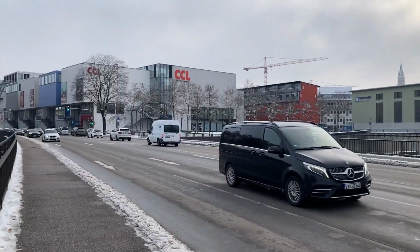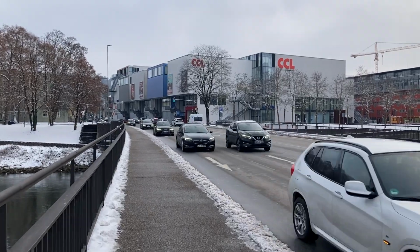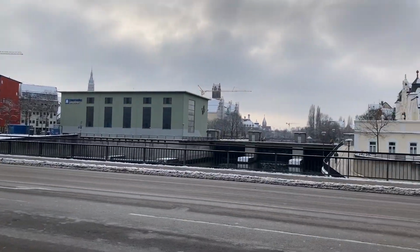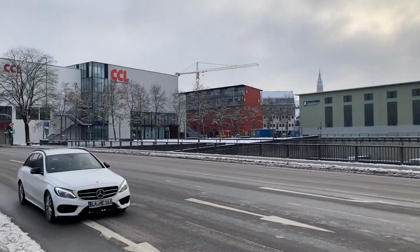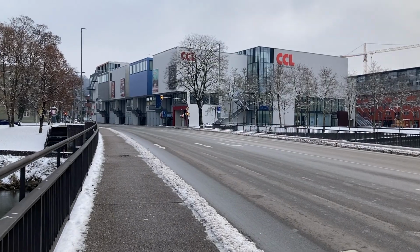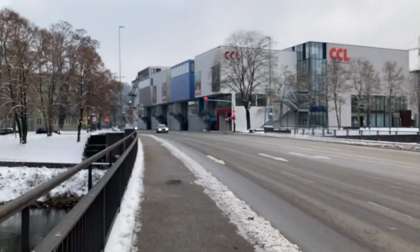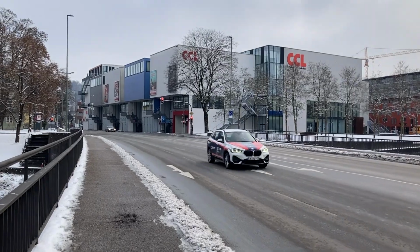Cool city, Landshut. I've been here many times. I actually have some close people living here. Yeah, it's like a smaller version of Munich, much calmer. People are much quieter and more polite, I guess. So I'm going to walk towards my car and now drive to Munich.